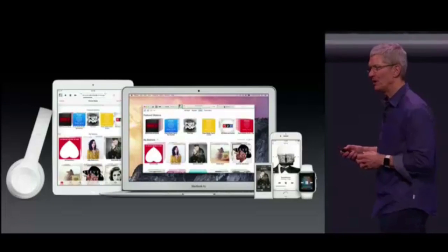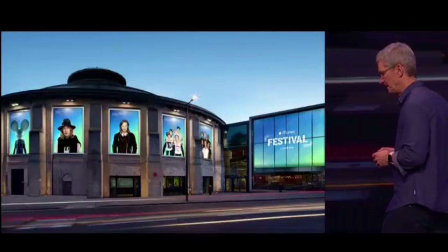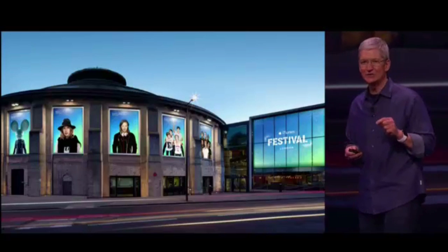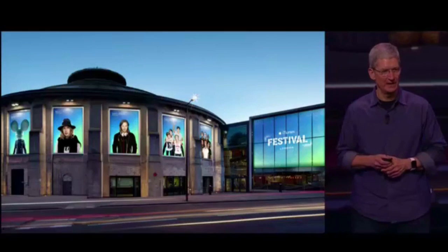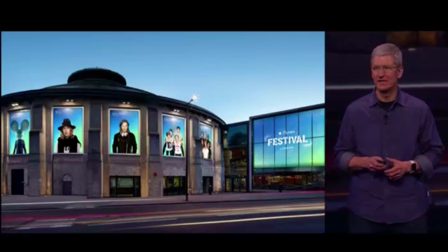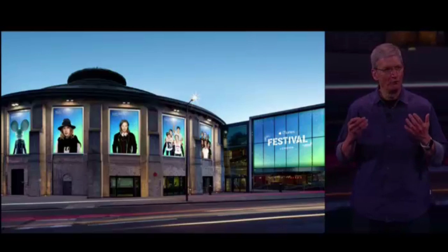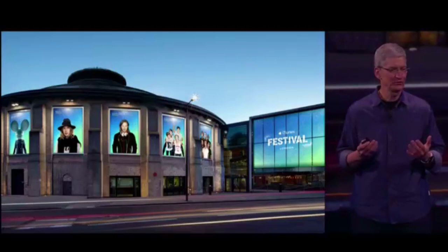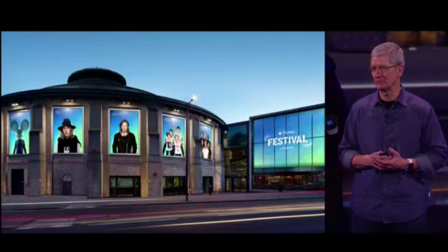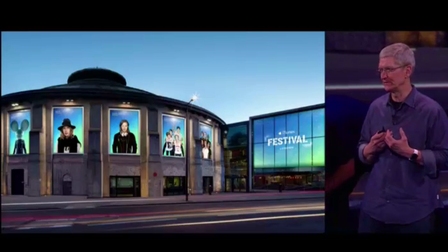We celebrate our love for music with the iTunes Festival, and it is going on as we speak in London at the historic Roundhouse. Tonight, Sam Smith will be performing. Over the years, we've had some of the best musical artists in history performing at the iTunes Festival, and some of the best performing at our own Apple events.